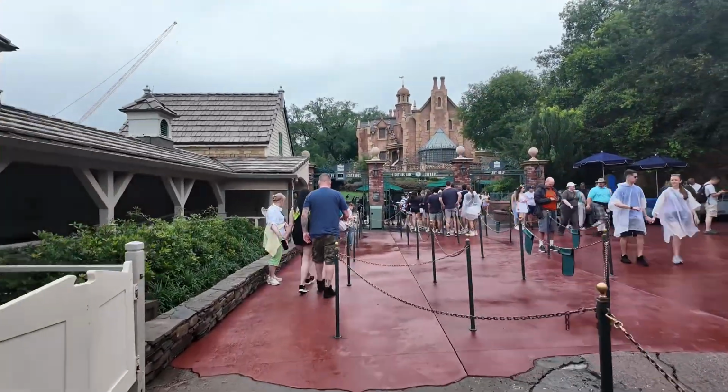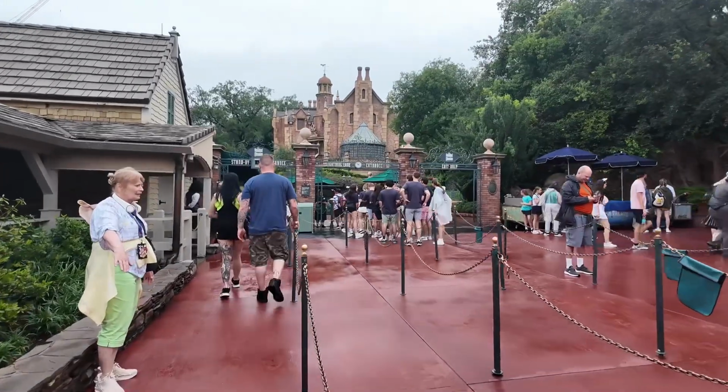There's more for Lightning Lane than just normal standby entrance, so we're gonna walk on. 13 minutes means it's a walk on.